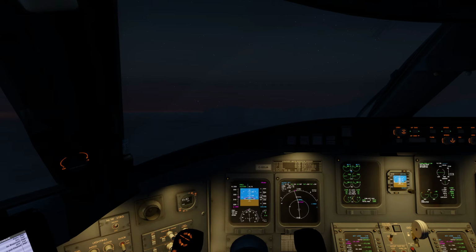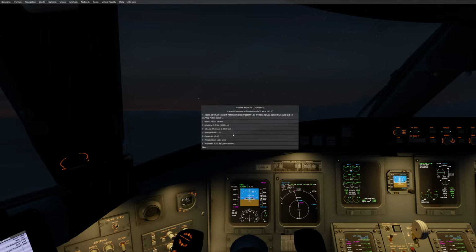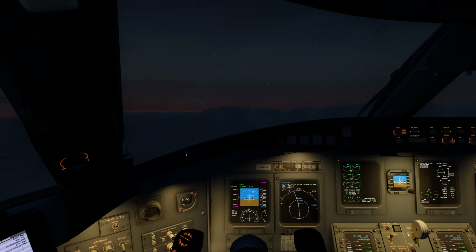Yeah, so we can just see the sun beginning to rise in the distance there. Let's get a weather check for Boston. Weather request. Destination station. So Boston, 133 knots, overcast. It's snowing in Boston as well. A little bit of snow. It's a snowy day down the eastern seaboard. A little bit warmer than Ottawa, mind, but still snowy nonetheless.